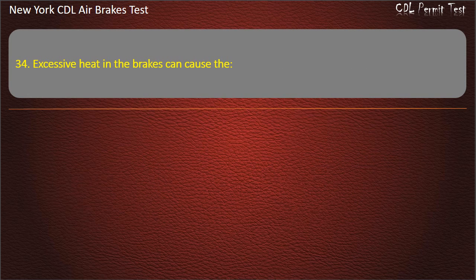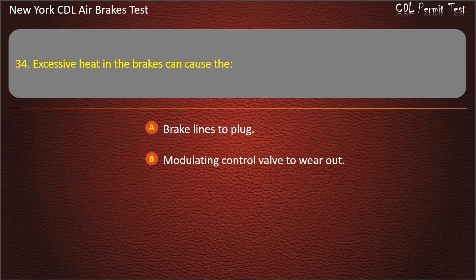Question 34. Excessive heat in the brakes can cause the brake lines to plug, modulating control valve to wear out, brakes to fade or fail. Answer. Brakes to fade or fail.